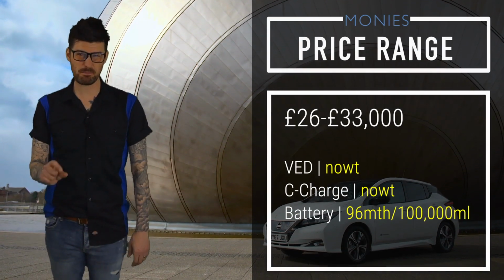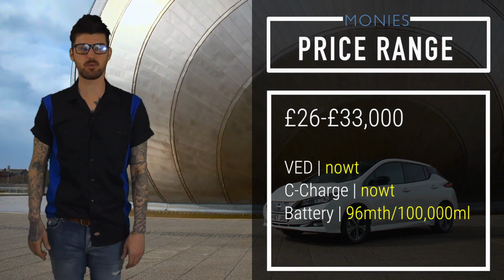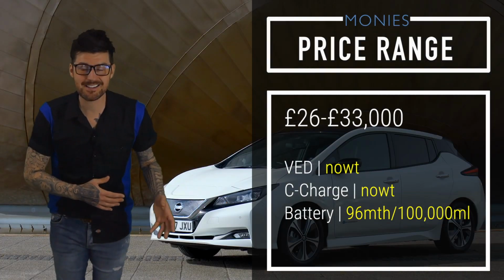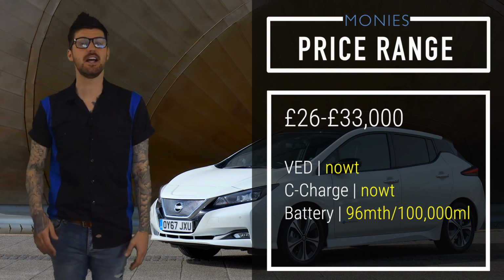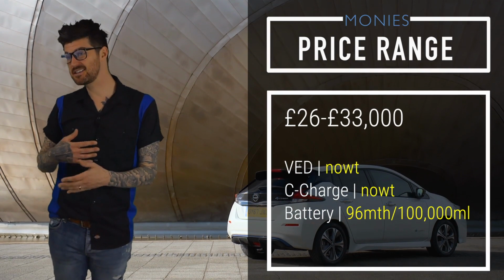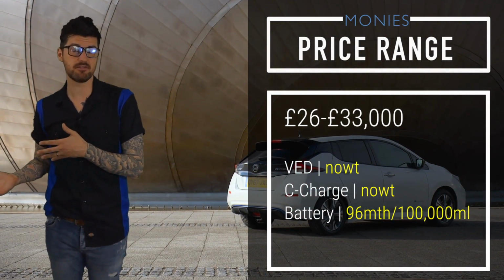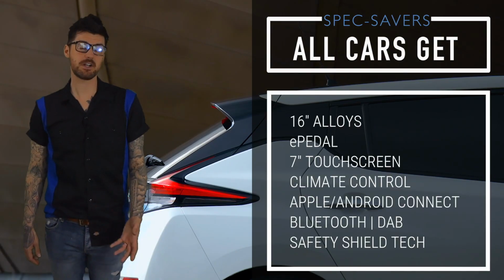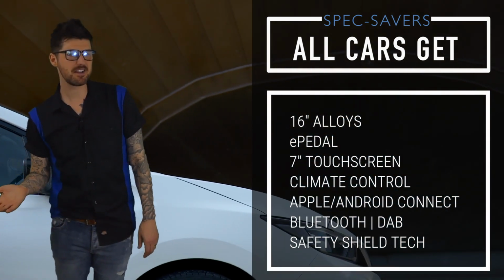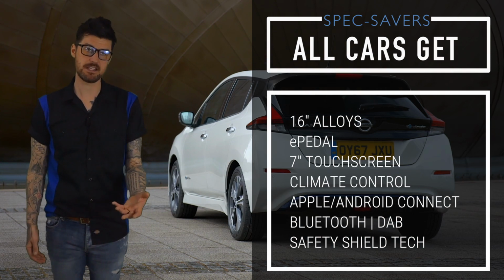And believe it or not, it's a bit cheaper than the outgoing Leaf once you've taken away the government grant, which at the moment is £4,500, and you don't pay VED still, and if you live in London, you don't have to pay the congestion charge, and the battery is guaranteed for longer than you're likely to have the car, assuming you buy it new. And when it comes to trim, the basics are there from the bottom rung, so you don't necessarily have to spend big on one of these, even though you can.